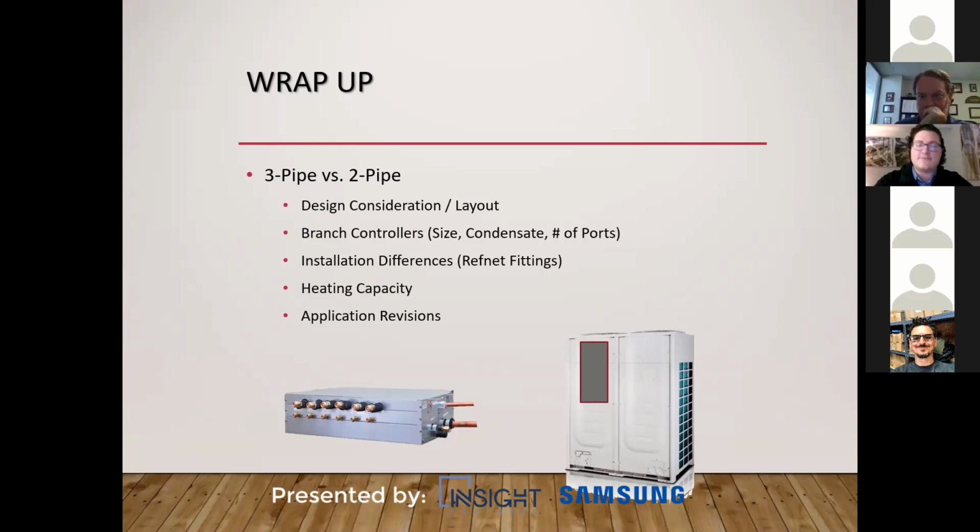The heating capacity, if that's something that comes up, is also something to take into consideration when choosing between 2 pipes and 3 pipes. And then also those application revisions. That really requires communication between more of the spec reps and also your contractors in the field. But this can be something that engineers might have to deal with on a specific project. If something like this comes up, you might actually see it yourself.